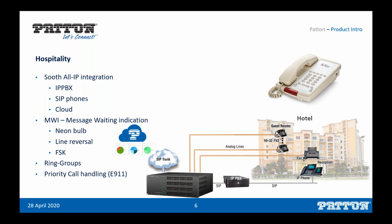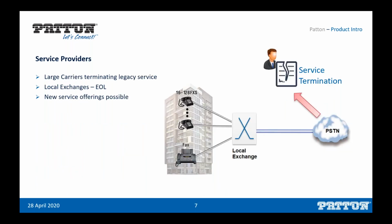An important feature that is part of that product is the MWI, message waiting indication functionality. That means this little lamp on the hotel room telephone can be turned on in case there is a voicemail waiting for the guest, and as indicated here, we support all three major methods of turning that lamp on. And of course, there is a lot of other functionality. You can create ring groups in the configuration of that device. We have specific features for E911 call handling, so that such calls can take precedence and drop any other regular priority calls, and much more.